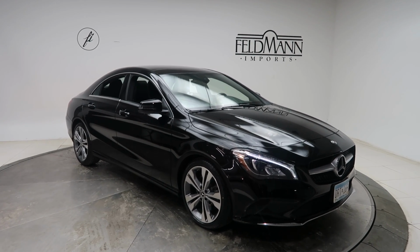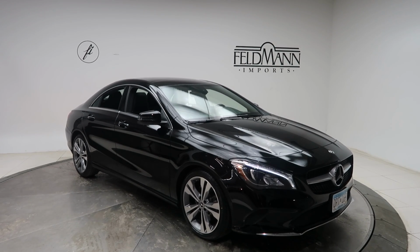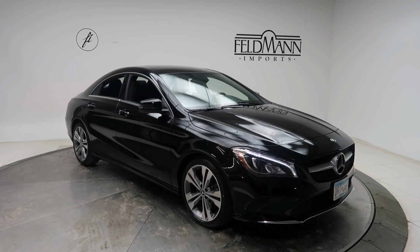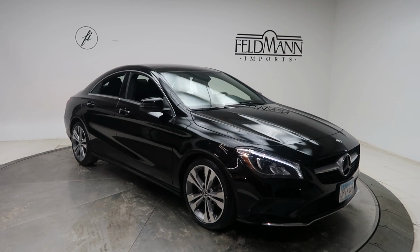Today we're taking a look at a 2019 CLA 250 4MATIC. This one's a night black. Underneath here it is a 2-liter 4-cylinder turbo with 208 horsepower and 258 pounds of torque. This one has 18-inch wheels.